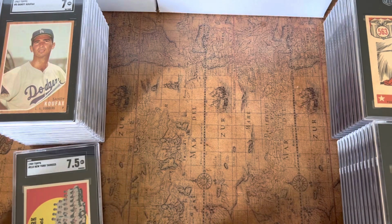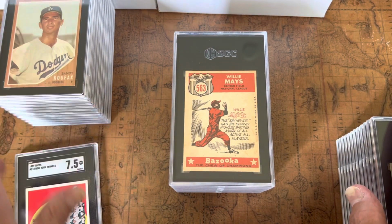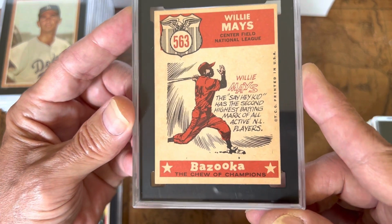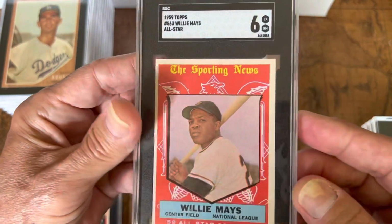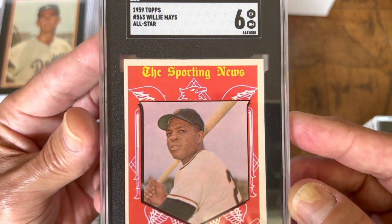Next card I'm going to show you is more of the high number series from 1959. And these are the All-Star cards. And this is the Willie Mays. So 1959 Willie Mays, number 563, and it gets a 6. So as you can see, these are the All-Star cards.